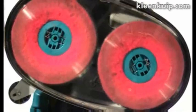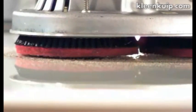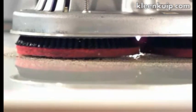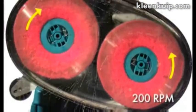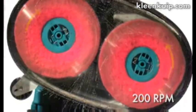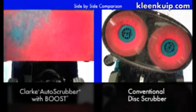Let's compare Boost to what you're probably using right now, a conventional automatic disc scrubber. Conventional disc scrubbers clean in only one direction, with uneven contact with the floor across the pad. Those discs are rotating at about 200 RPM. That means it takes high pad pressure to move the dirt. Very inefficient. Compare that to revolutionary Boost technology.